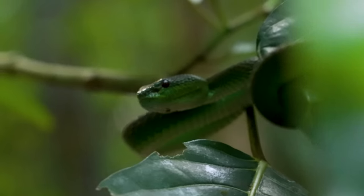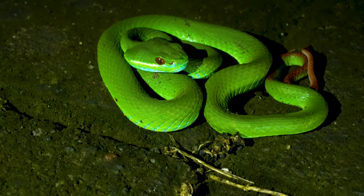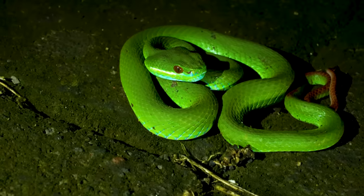So when you get bit, you wanna take a look at the swelling, you wanna draw lines around it and see how big it's growing. And as you're doing that, get the heck to the hospital immediately.